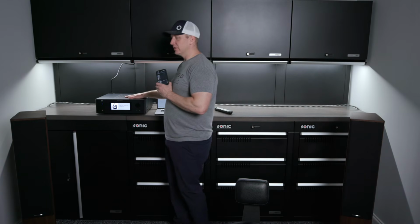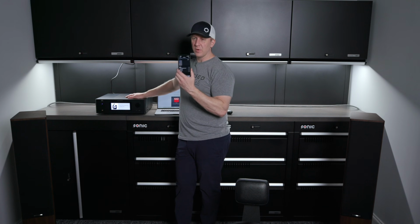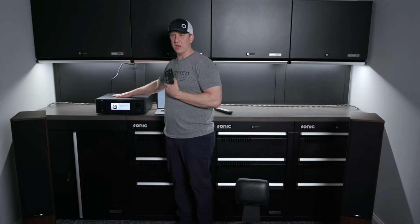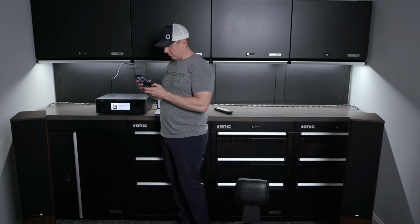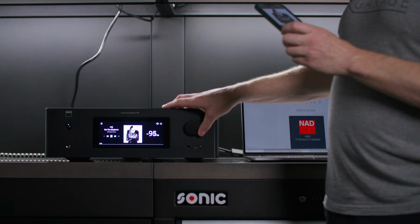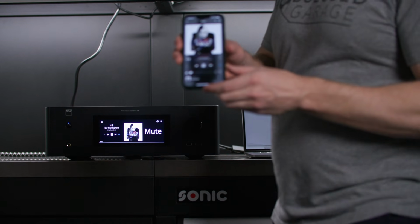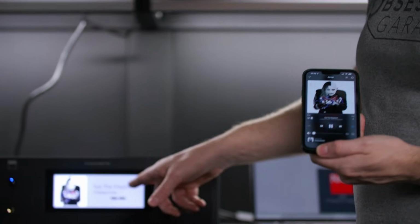So when I'm using this to stream or listen to music, I'm using this basically as a remote control, and then the player is here. Like I was listening to A Perfect Circle here, so if I press play, I'll just turn it down so we don't get copyright struck. Mike, can you see that MQA right there? But look how good the display looks.